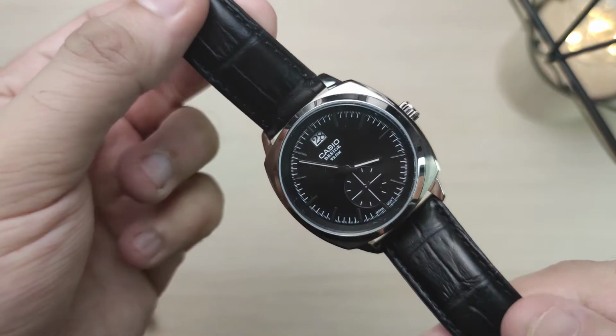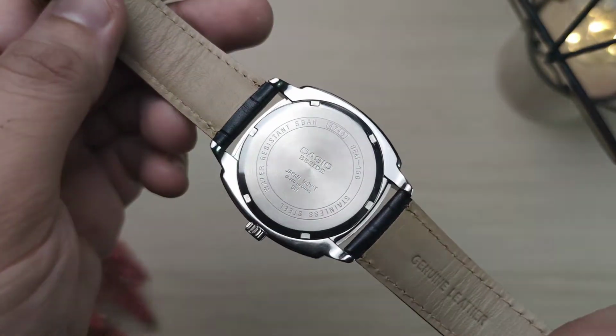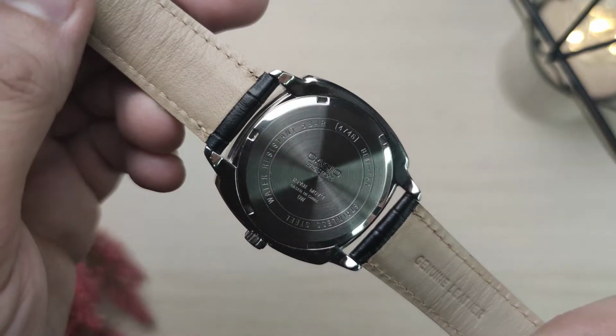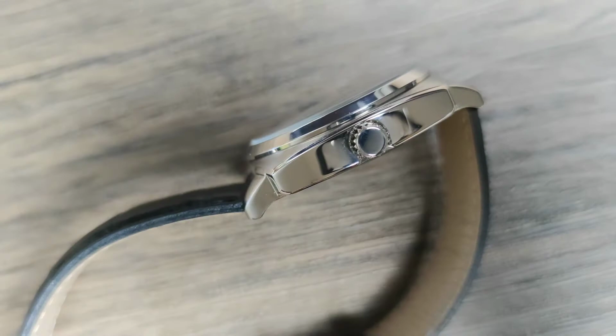Inside the case, you have a Japanese quartz caliber, which is most likely a Miyota movement with an accuracy of plus minus 20 seconds per month and a battery life of 3 years. Now, the crown is one of those areas where you actually interact with your watch, and unfortunately, that's where Casio seems to have cut costs.